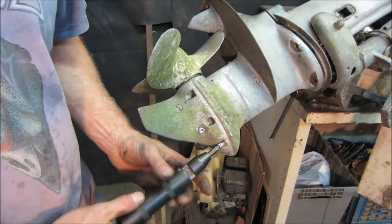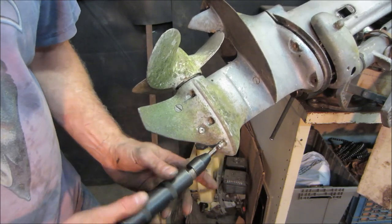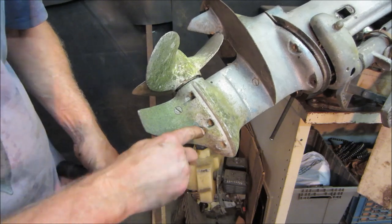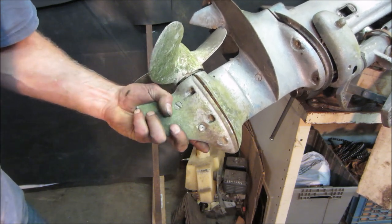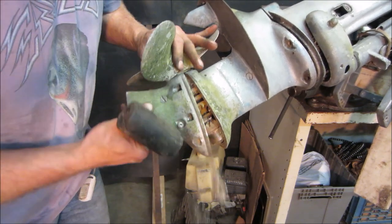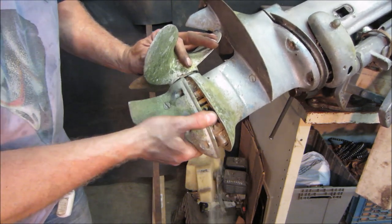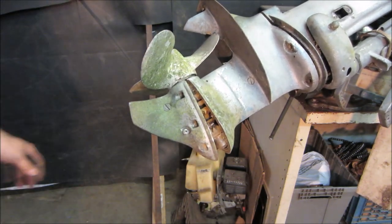What do you think our luck is with this coming off? Think it'll go? I don't know if that Phillips has to come out. Give her a couple of love taps. I don't know if that has to come out. I think it wants the prop off. Oh, geez. I don't think that's supposed to happen. That's a dry lube.